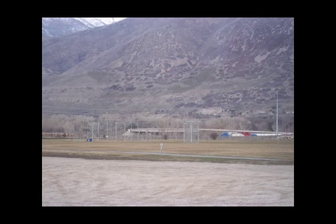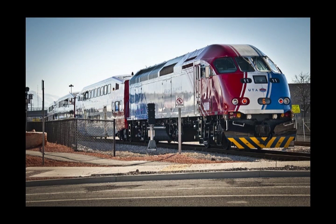Right next to the site is a park with several baseball fields and plenty of field space for sports and activities. We're also very close to Farmington Station. We considered the fact that the train station was so close as an advantage of transportation.